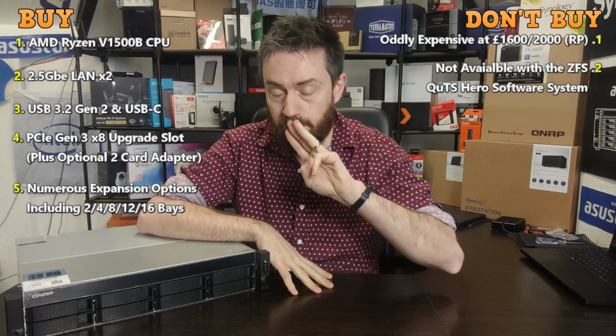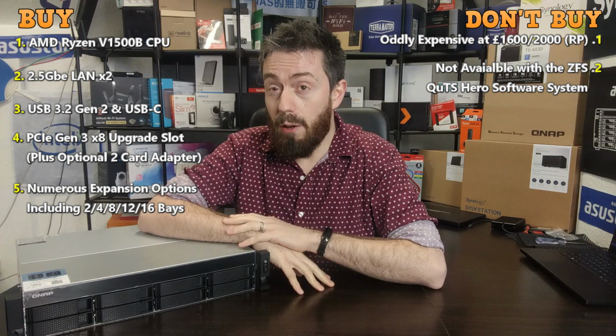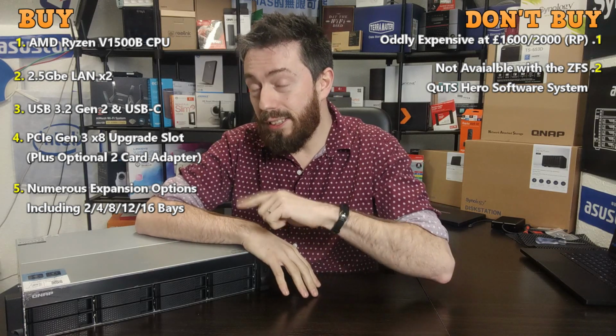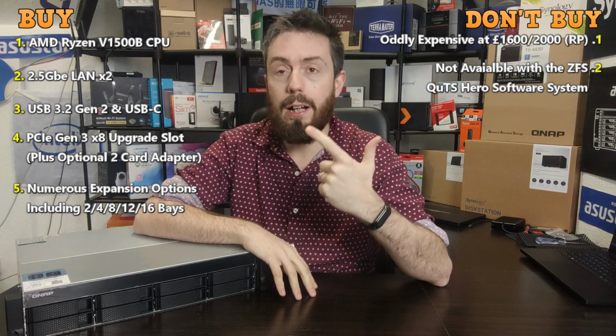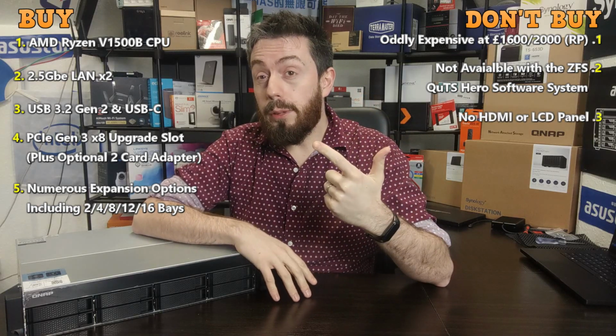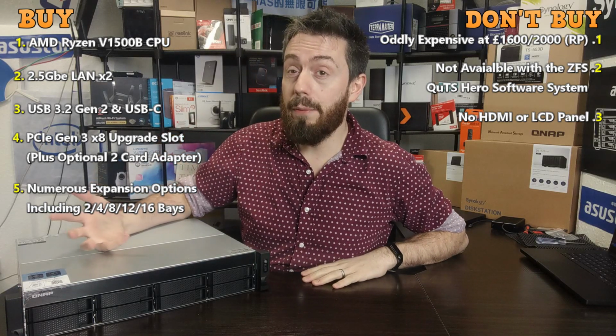Reason number 3 that you may not want to go for this device. Unlike a lot of QNAPs that I think make them very, very unique, this does not have an LCD panel or an HDMI out, and I know they are niche. I know I'm talking to a small contingent of you that like having those options, but I happen to be one of you, and I like that a lot of QNAPs have HDMI out.